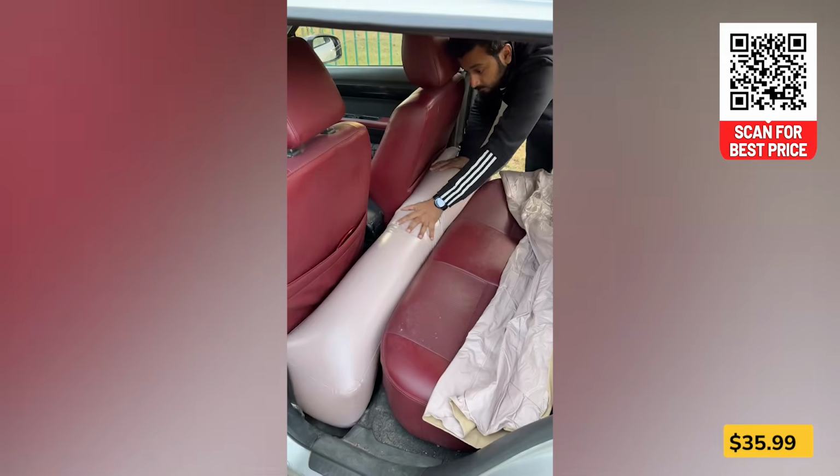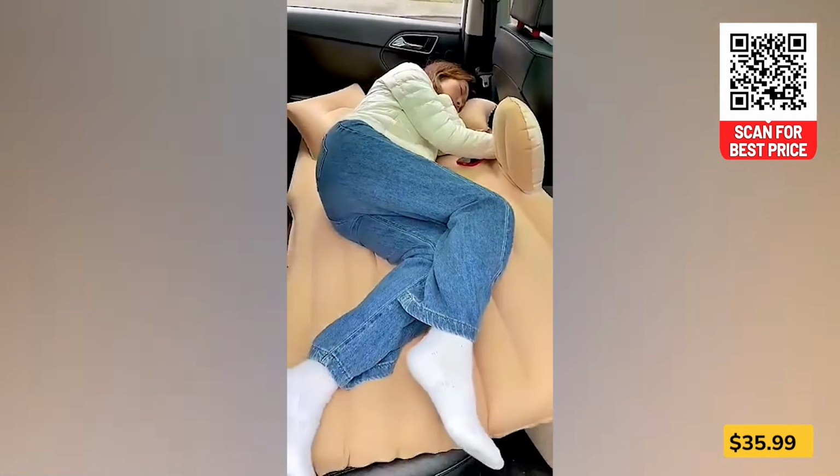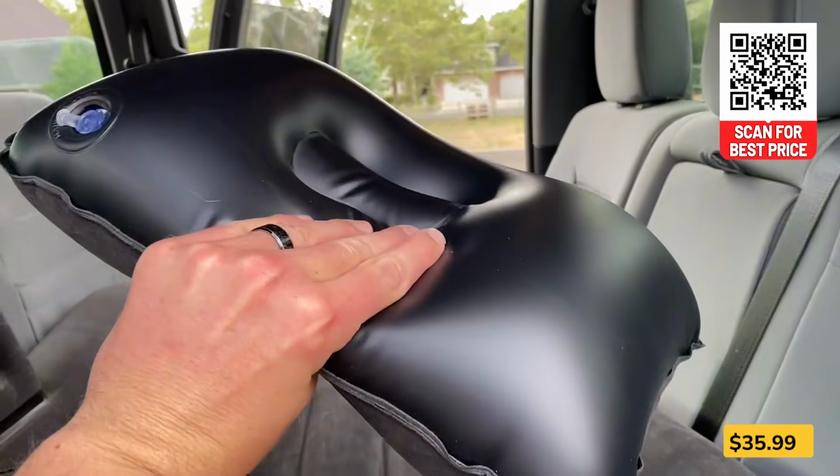2 included pillows add extra comfort, and the lightweight design makes it easy to carry and store. Perfect for camping, long road trips, or any adventure where a quick, comfy bed is needed.